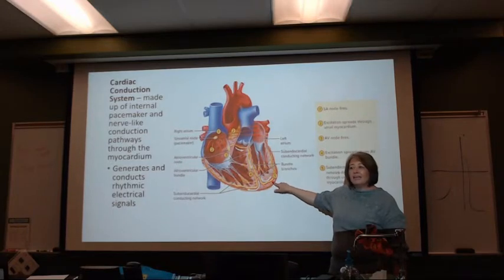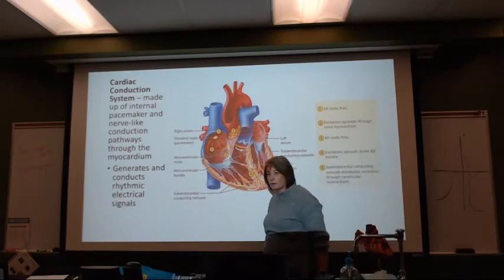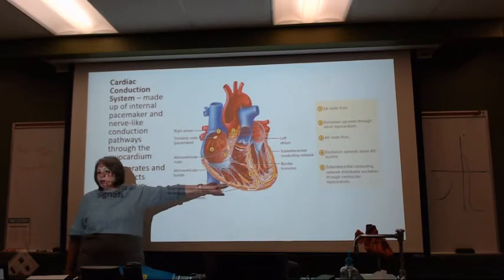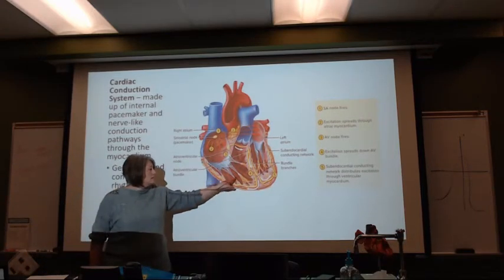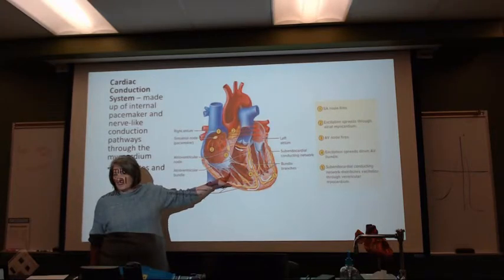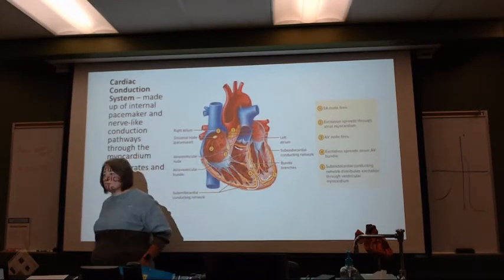Note that they extend, do you guys remember papillary muscles? Okay, they are extending into a papillary muscle, sending that impulse to muscle that is connected to my chordae tendineae. And my chordae tendineae is connected to my tricuspid and my bicuspid valve.